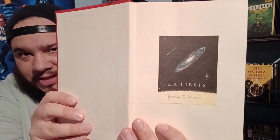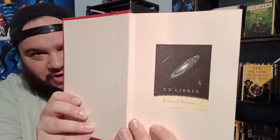Ooh, we have someone's sticker on the inside. Ex Libris, James F. Ferris. James F. Ferris, if you're out there, I have your besmirched copy of A Spectre is Haunting Texas by Fritz Leiber. You can't have it back.